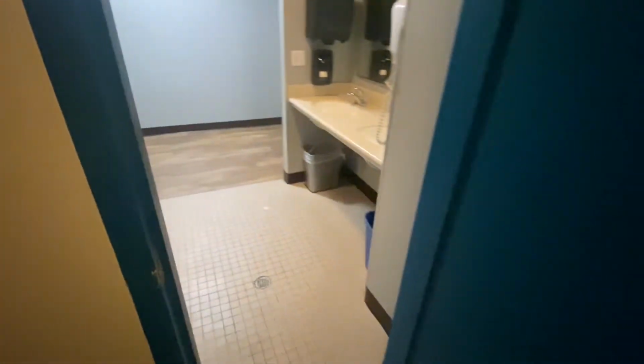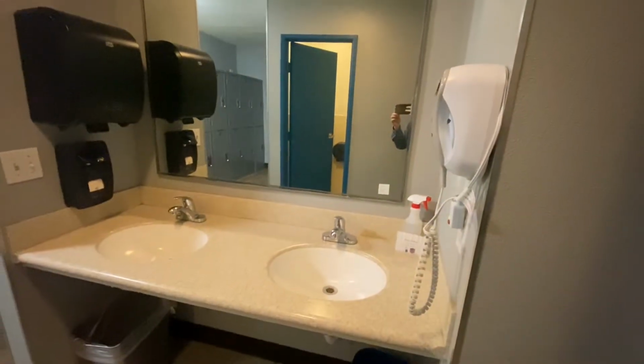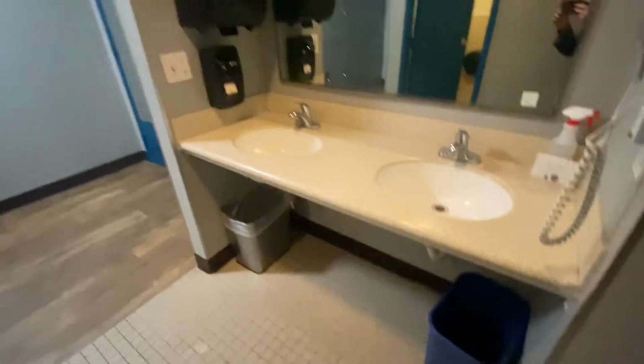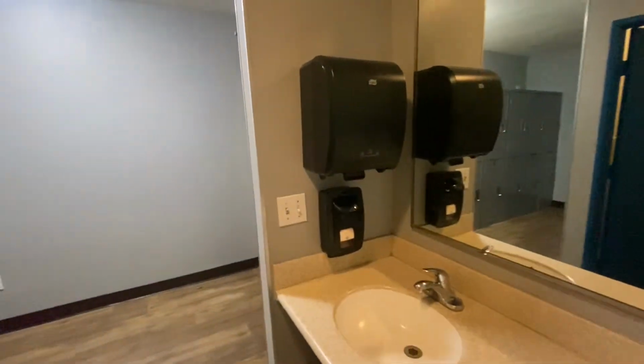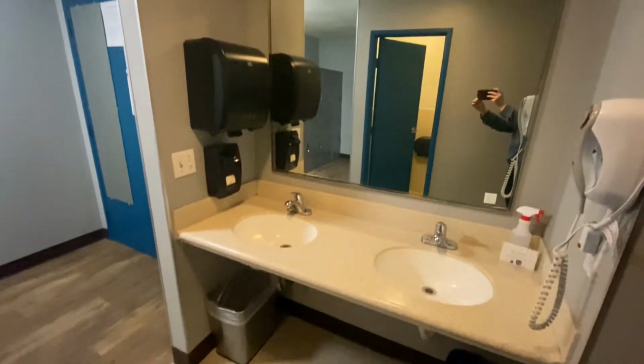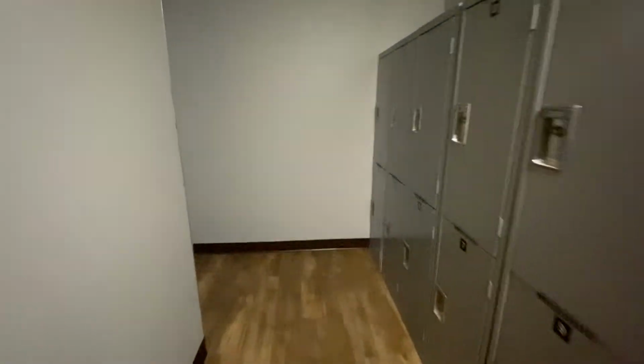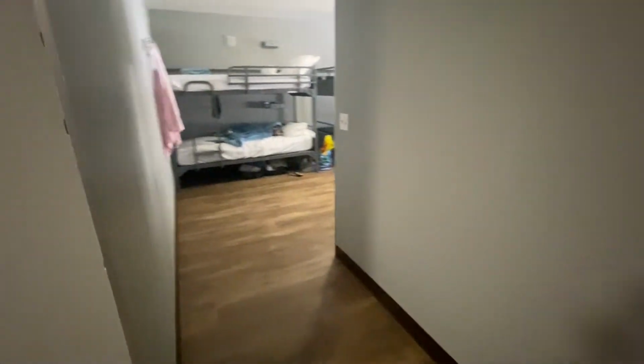And then leaving the shower. Here we have a little, like a sink part with a hairdryer, some cleaning supplies, recycling, that's really good. Also hand towels and some soap. And this mirror is pretty nice and large. It's actually a really big space. And here's a full-length mirror. And then we continue in.